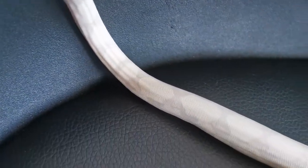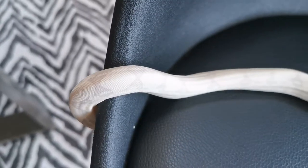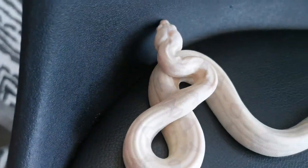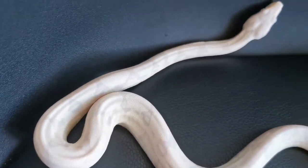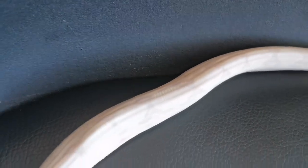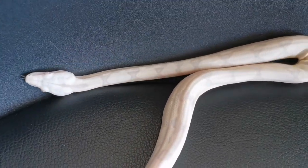If you notice, you can see those bow ties, and that's how you know he is a moon glow. And the pattern is very clean, so the hypo really cleans the pattern and makes them really clean and smooth. And then the anery just totally gets rid of the red, because those bow ties, like you saw in the sun glow, would be red and orange, but what the anery does is it just takes that red and makes it disappear. So it cuts the albino's yellow in half, basically, and it takes the red from the hypo and totally gets rid of it.